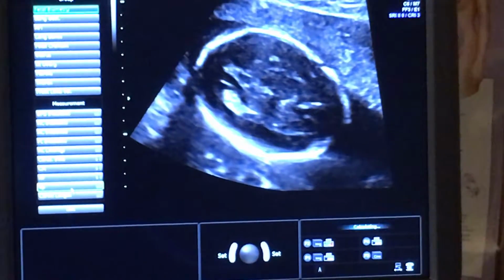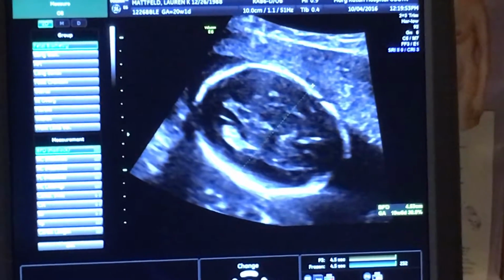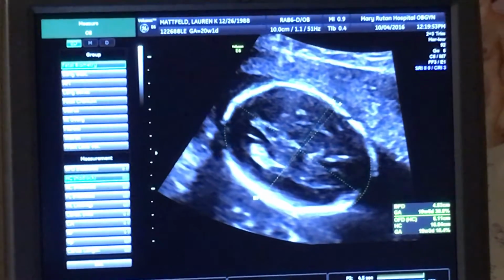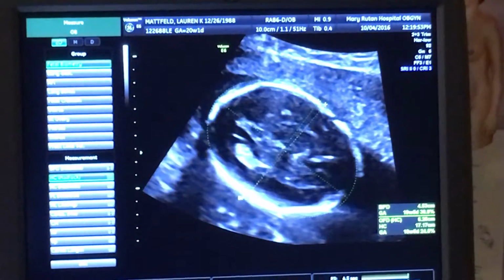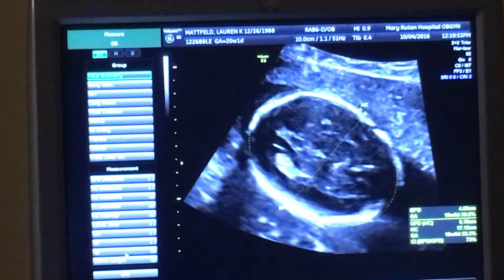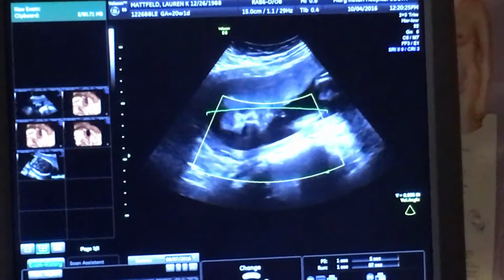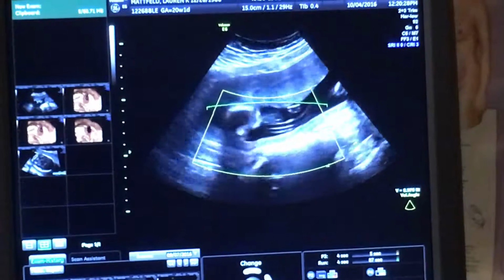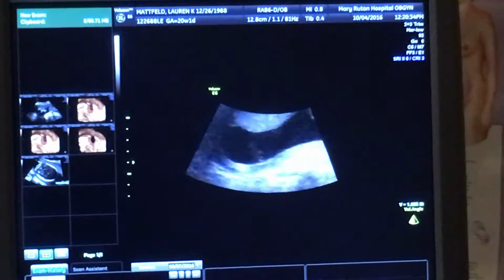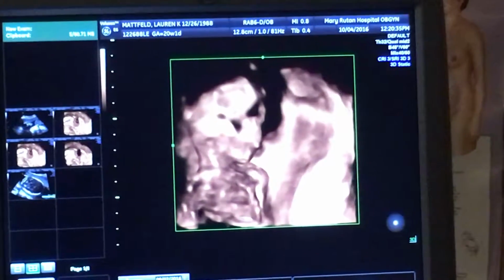Check to make sure everything's growing okay. Measuring ear to ear. Circle in there. Look, it's got a giant head. No, it's okay. Just about perfect. Yes, it is. There's a little heart. Wow. Isn't that crazy? Yes. Very cool.